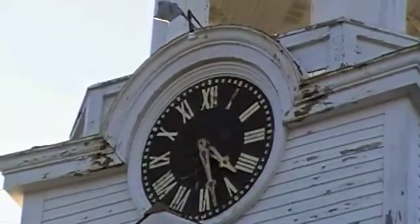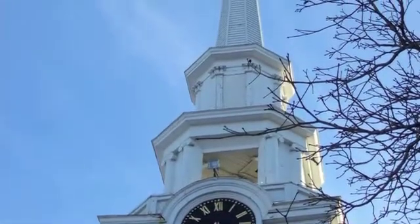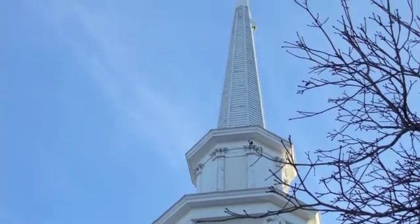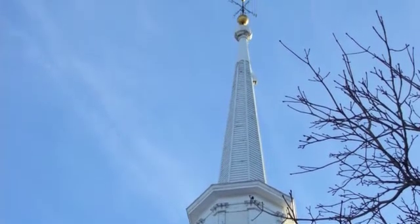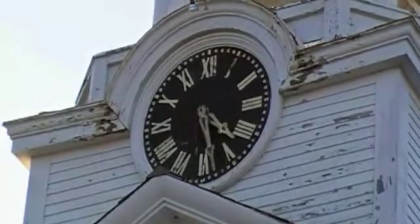There's also a contingency set aside that may or may not be used, depending on what they find once they start removing the molding around the clocks and determine how much damage might be done. We're hoping there's not excessive damage and that the contingency won't even be used. But we did set that aside in the estimate, and that contingency was split $10,000 for First Parish and $5,000 for the town.